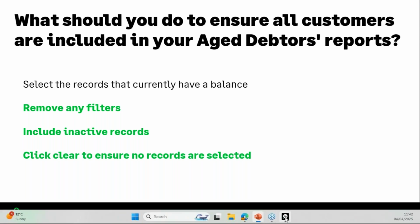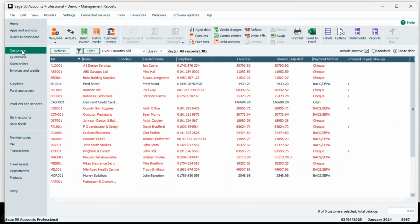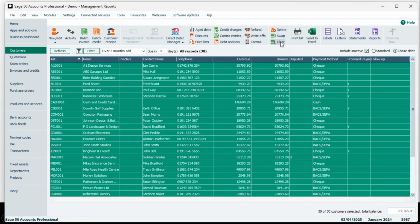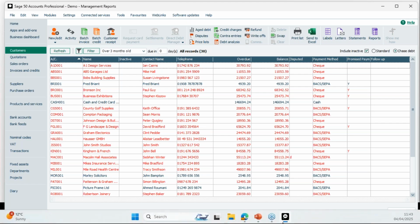So when we say clear, to make sure no records are selected, go into your customers. What you need to make sure is your inactive are included. And then just to be on the safe side, I always say swap. That highlights everything in clear, and that clears any selections. And when you run the report, it will run it for absolutely all of your customers. You're not going to miss anybody off there.